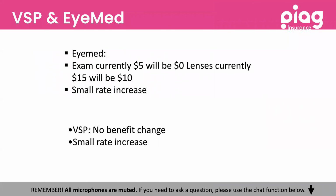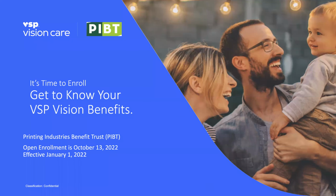We'll start with vision. We'll have Kristen on the line. She'll be talking about VSP. There's no benefit change and there's just a small rate increase. As far as IMED goes, currently there was a $5 exam fee and now there's no fee. Currently there was a lens fee of $15 and now it's $10. And then there's a small rate increase for IMED. Kristen, you can take it from here.